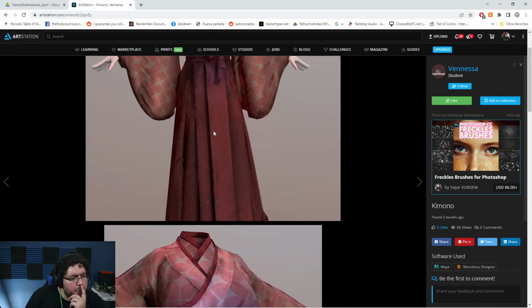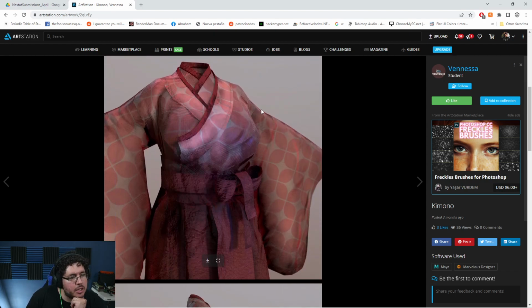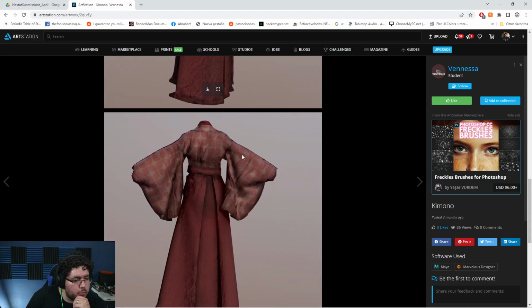Okay, so the upper part doesn't look that bad here, but here it looks a little bit wonky. The texture and the fabrics look a little bit like cardboard. I don't think that's what you want to go for.